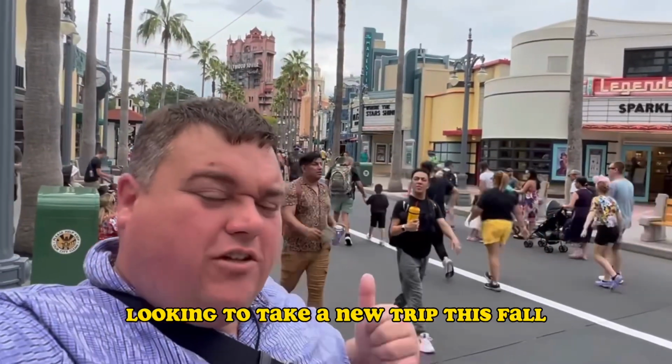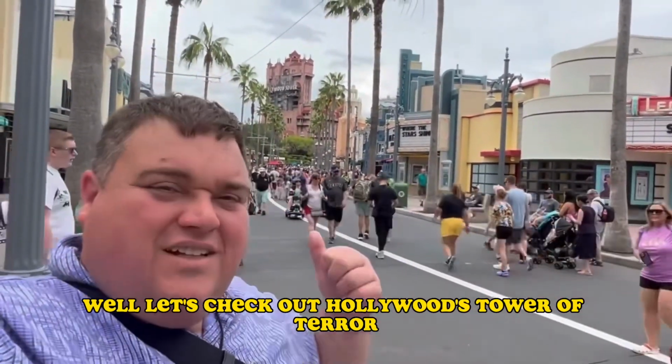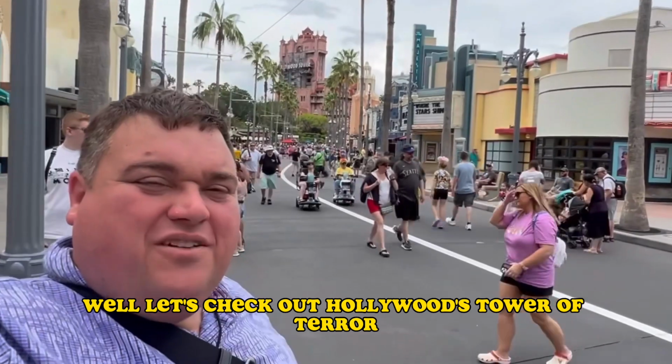Are you a plus-size traveler looking to take a new trip this fall? Well, let's check out Hollywood's Tower of Terror.